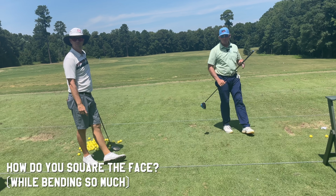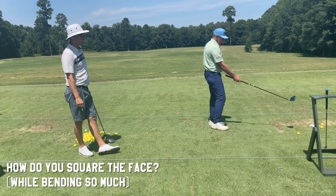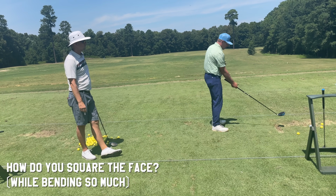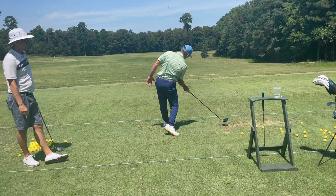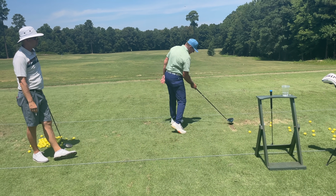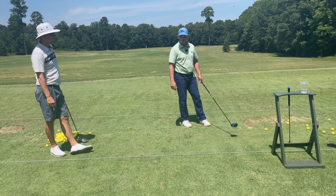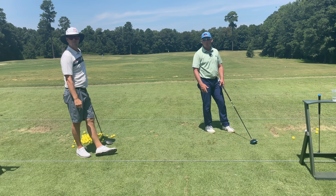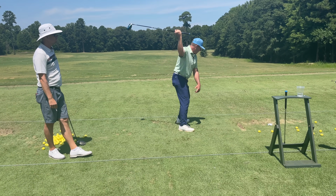How do you square the face doing that? Just trail wrist extension? Well, ideally the face doesn't do a whole lot of opening and closing. So if I turn it back like this, how's my face look? Perfect. That's good. I never even thought about it. It's just there. Well, we all tend to open it. Almost everybody goes this way, opens it up, and now you've got to go.